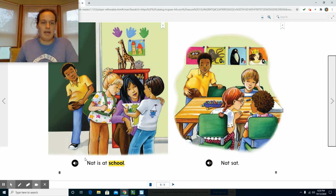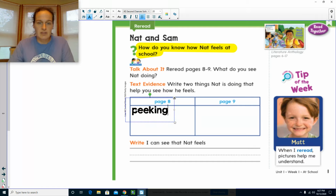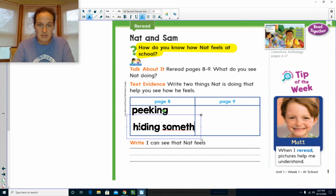Take a look here at this page. It says Nat is at school. The words aren't really giving me much information here, but I can see in the picture maybe how Nat is feeling. It looks like he's peeking around the corner here. He's kind of hiding something under his shirt. So let's go ahead and we're going to put those notes in here. So he's peeking. Looks like he's hiding something.